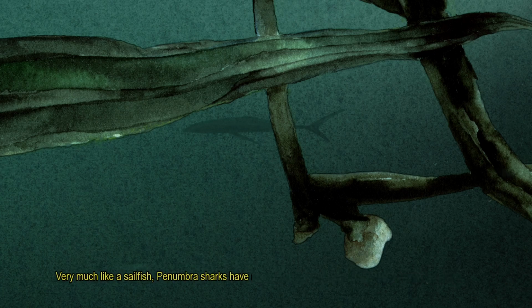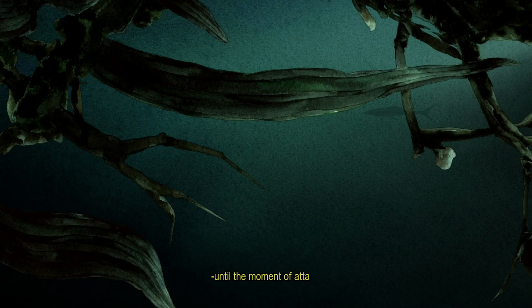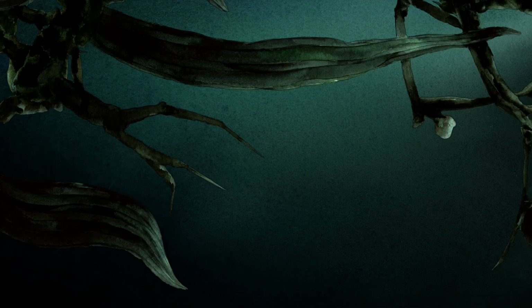Very much like a sailfish, penumbra sharks have a large dorsal fin along their back. This is kept retracted until the moment of attack. They can retract their fins? Uh-oh. Several flicks of the tail, it vanishes. It's coming.